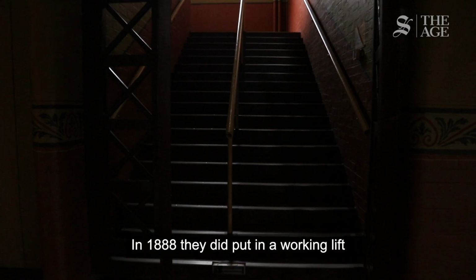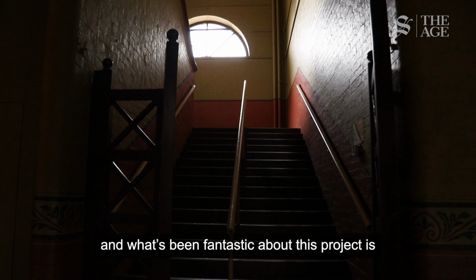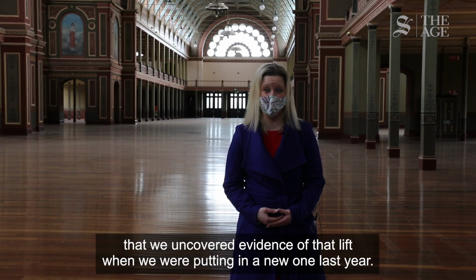In 1888, they did put in a working lift. And what's been fantastic about this project is that we uncovered evidence of that lift when we were putting in the new one last year.